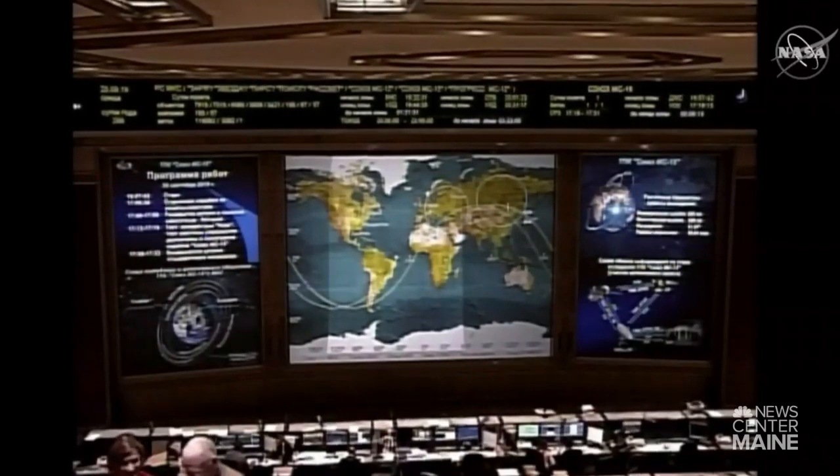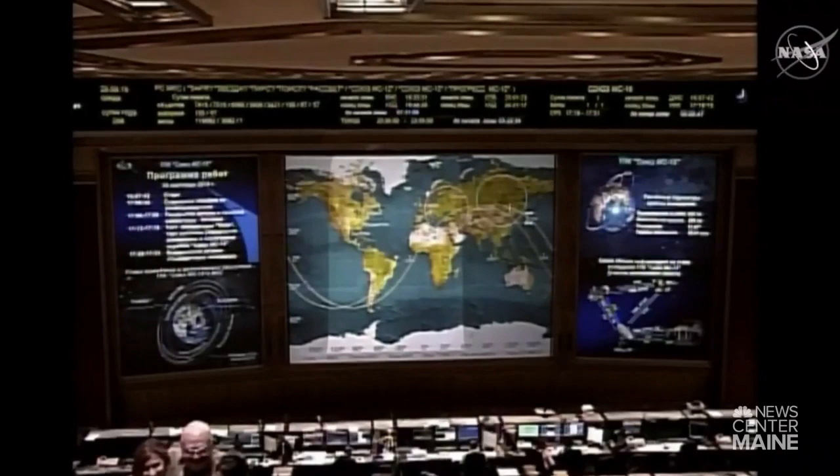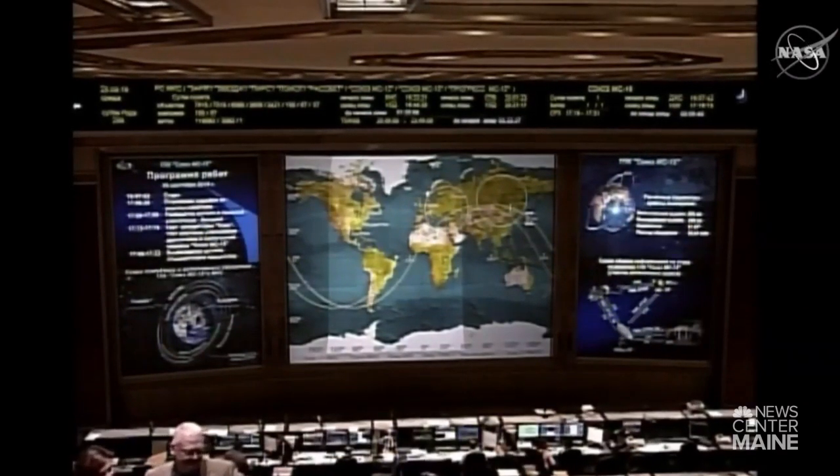Also, for your information, per page 41, satellite time is 17:41 through 18:01. Come again, I did not quite catch that. 17:41, 18:01. That is the satellite time. 17:41, 18:01. That is a good copy. And we are standing by for the next measurement.